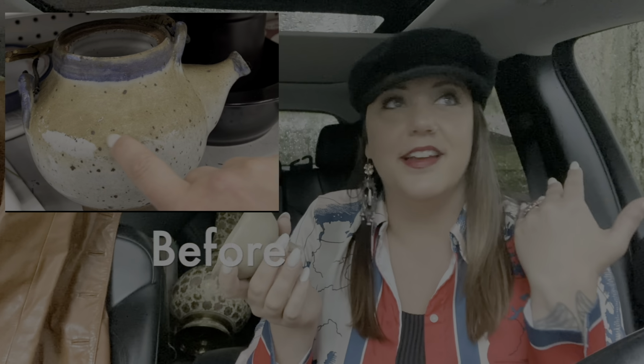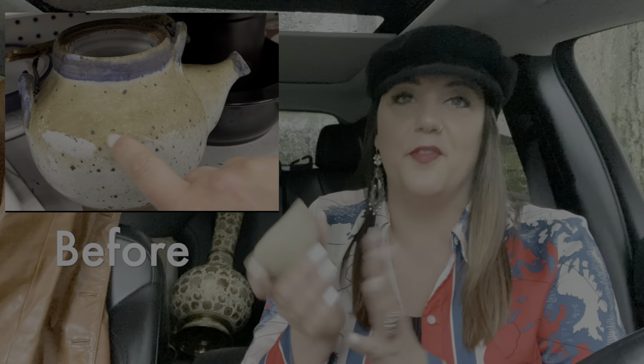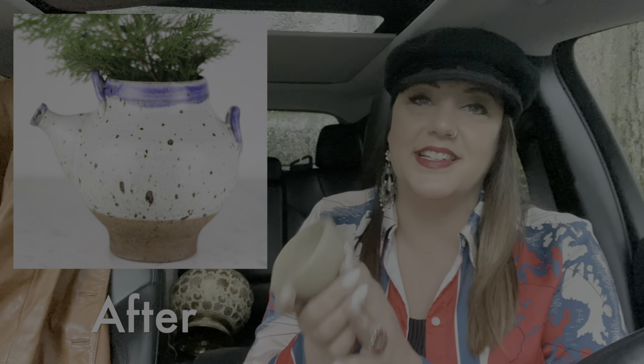My speculation is that it was all actually donated together by one person. A lot of the pieces were really, really dirty, but there's nothing like a good scrub down for a piece of pottery to bring it back to life. And I knew that that teapot was going to be really pretty once I got it all washed up.